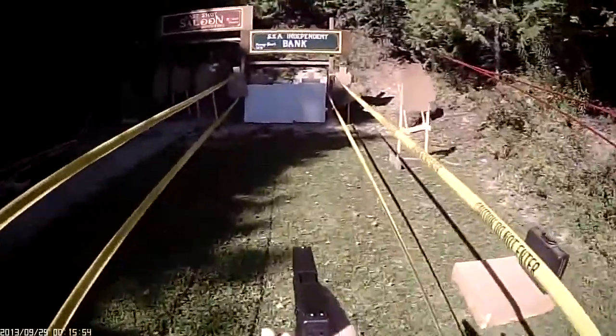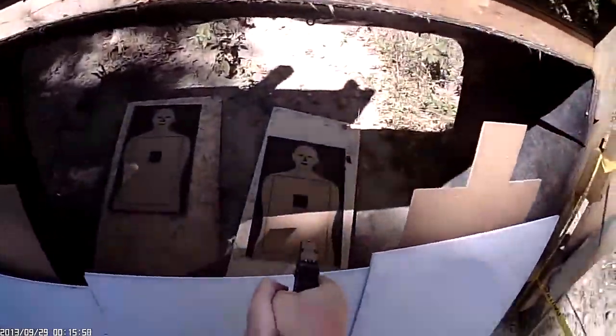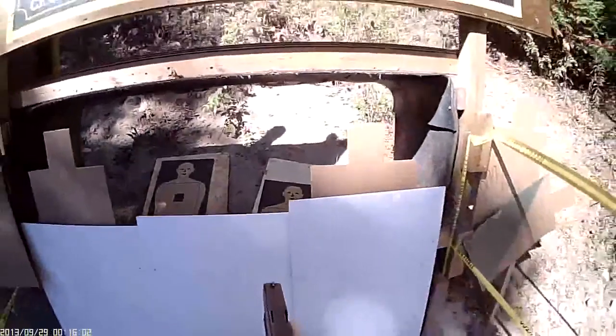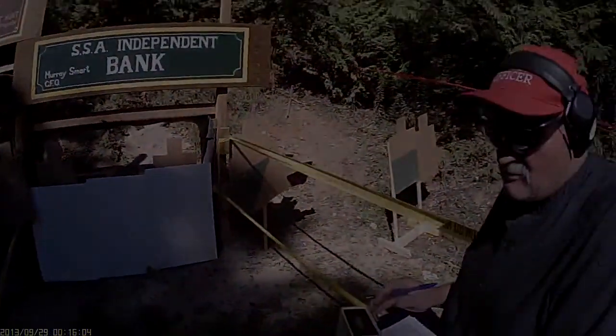So really cool to get into the handgun shooting sports, and we have the facilities here to do pretty much all of it. So that's a look at the handgun range, and I want to move along now and show you all the shotgun sports we have, because we do quite a lot with shotgun. Let's check it out.